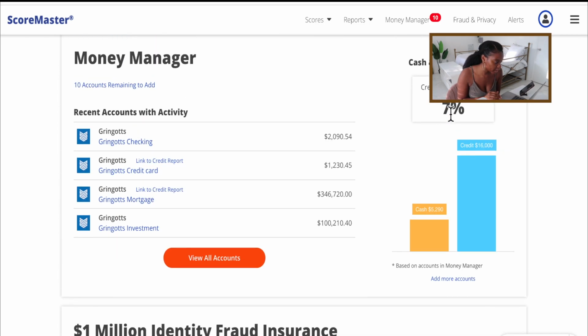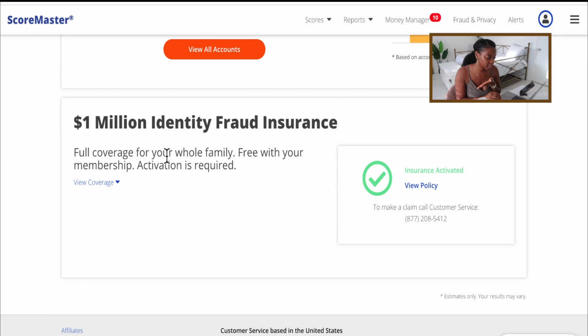Right, and it has like your money manager, so you can actually track all of your accounts on here. You can enroll, so it has all your online accounts. Right now, when you sign up, it's automatically going to have your loans, your credit cards, and things like that. But if you want to see your cash accounts, you can literally add and log in on here, and it will track everything for you. So it'll be almost a budget, a credit score tool, and a fraudulent collection kind of thing. It's amazing. It tracks every single thing that concerns your credit, which is really awesome. And you have 1 million identity fraud insurance. If anything happens to you, they got you covered for $1 million if you sign up, which I think is amazing.